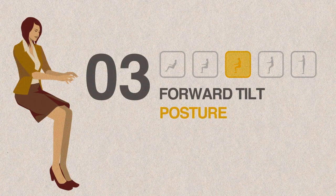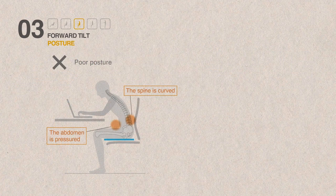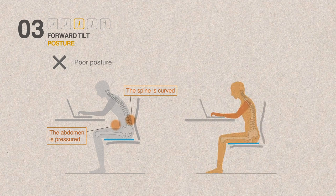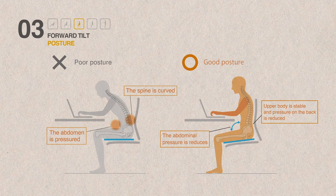Type 3, forward tilt posture. When using a laptop or tablet, it's easy to find ourselves leaning forward into the screen while working. When this happens, you can activate the forward tilt function, which tilts both the backrest and seat forward, relieving pressure on the abdomen and lower back.